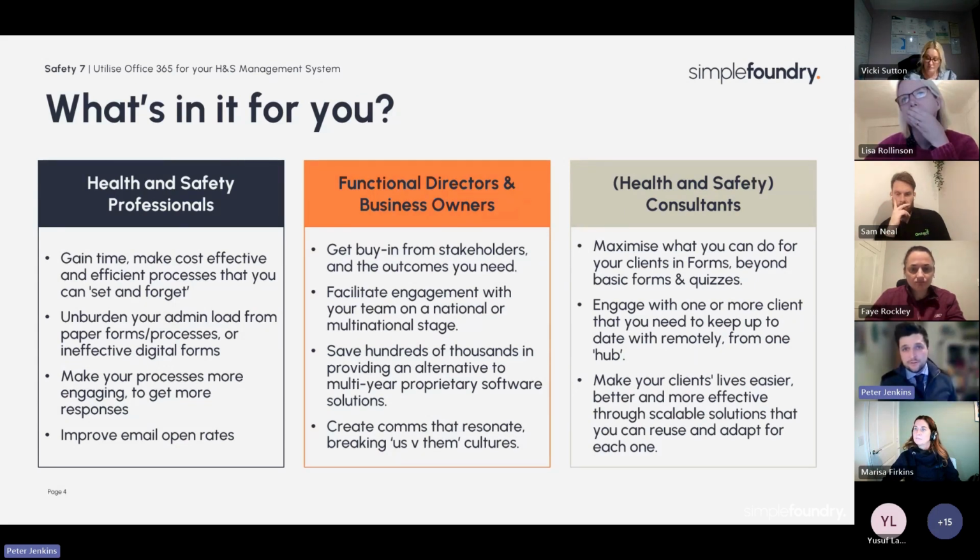It is that opportunity. So hopefully what we go through today will actually give you some worked examples for how you can not only do what I'm about to show you, but also how you can potentially help your clients understand what's best for them. And if you are in the position of being just a health and safety professional or a functional director or a business owner, how you too can use Microsoft without having to worry about that third-party software piece.